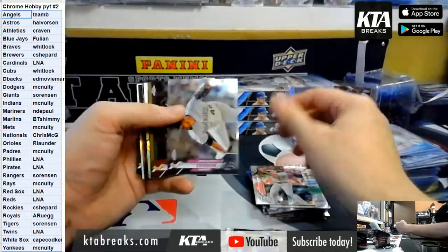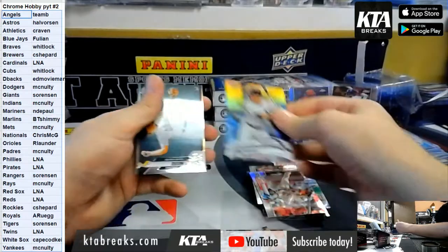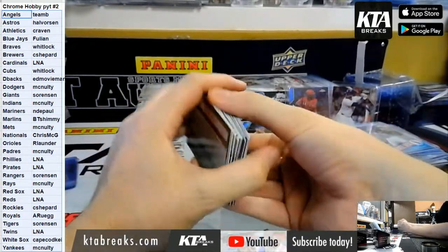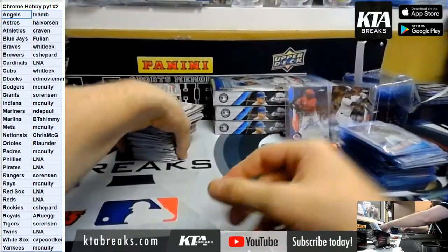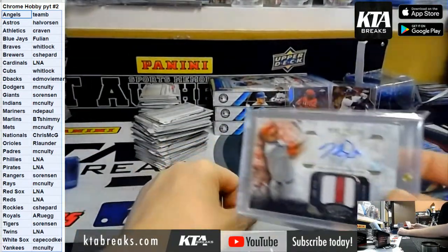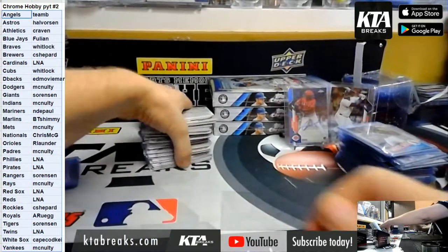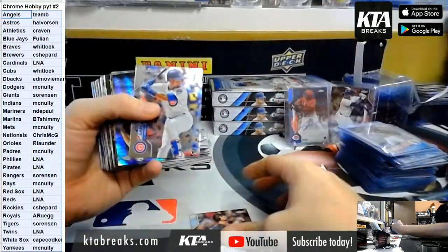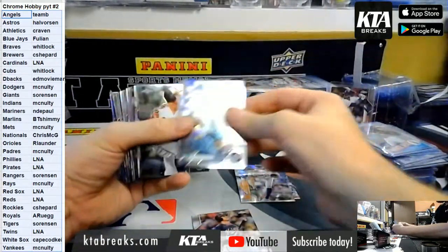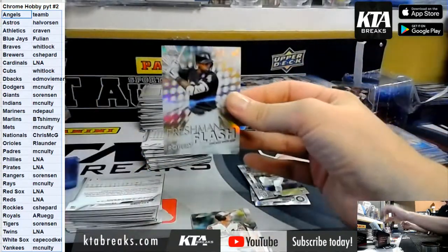Gavin Lux. Talk. We can, let me just show this Trout. Oh, that's not part of the break though. Sorry, Walter. Got that. That was my mail today. Just Trout auto. Robert Flash.